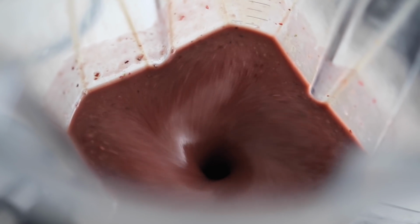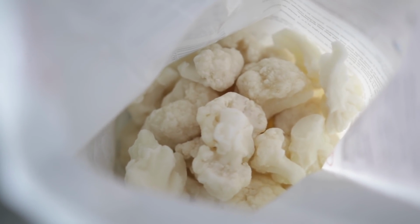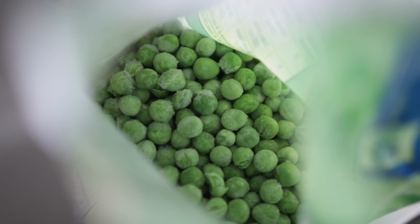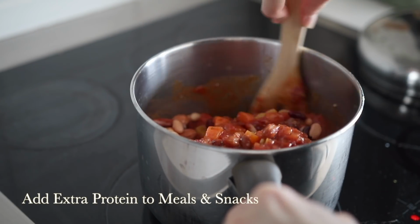Next is to keep frozen fruit and veggies on hand. It allows us to have some of those foods on hand that might otherwise go bad if we have a whole bunch of fresh produce. It adds that convenience factor, and it can still be super nutritious to have frozen options on hand instead. And that way they're already there, you already have them stocked up. So I love to have things like frozen peas on hand, frozen cauliflower, frozen green beans. I'll often have these in my freezer, along with frozen fruit that I will always add to my smoothies and things like that.